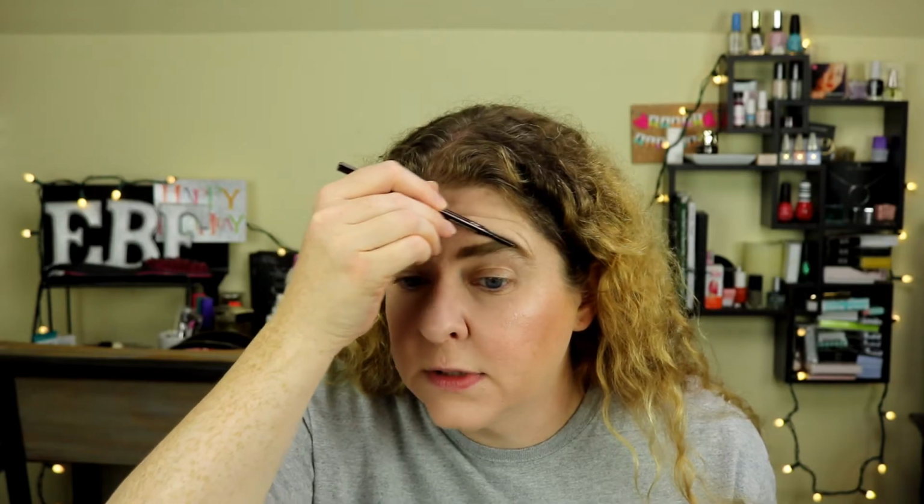There's a lot of little tiny towns in Pennsylvania. So I like that. All right. So I have a lot of eyeshadow. I'm just going to open them all on the table in front of me.